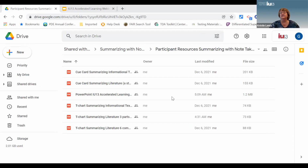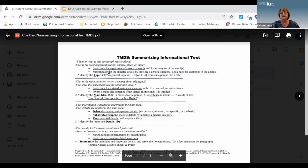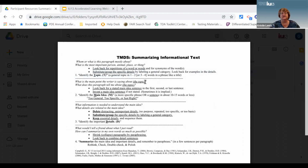Let's start off with the difference between how we summarize informational versus narrative text, because there is a significant difference in the pieces that we look for. So Gail's pulled up the cue card for summarizing informational text. And again, this is something that you can use with students. This is something I would use with older students. Probably, Gail, wouldn't you say upper elementary?